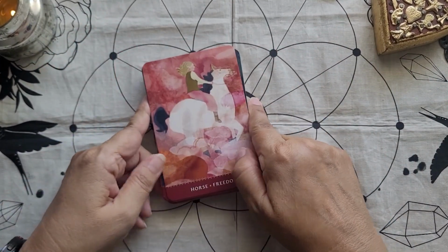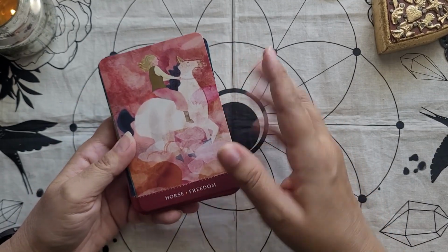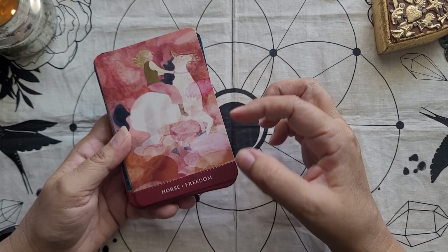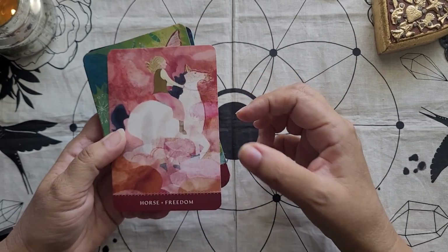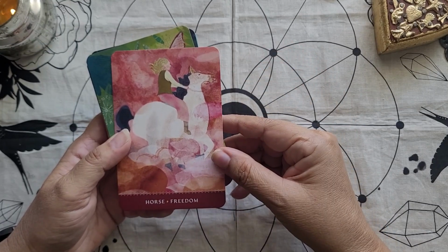All right, so let's get into the cards because that's what this is all about. Although these are not in order, they are in their group of suits. And then we'll get into that after we take a look at each and every card.